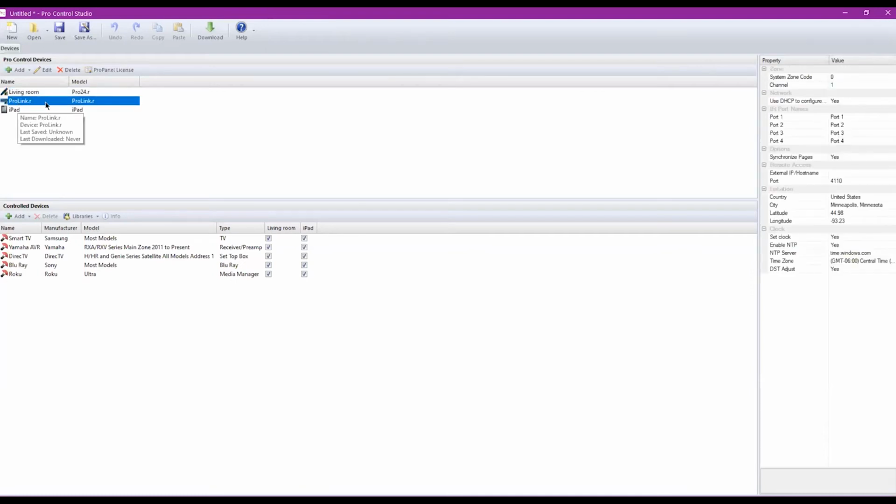And then when you get into the processor, of course, you have a little bit more over here to play with. The ports on the back. Maybe instead of port 1 through 4, which is fairly generic, you want to say Samsung TV, DirecTV, and so forth.